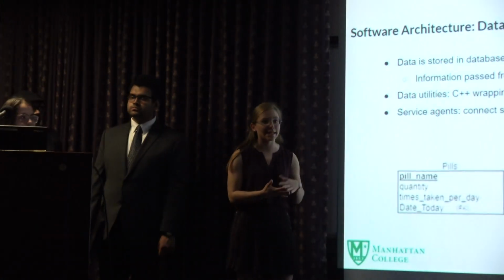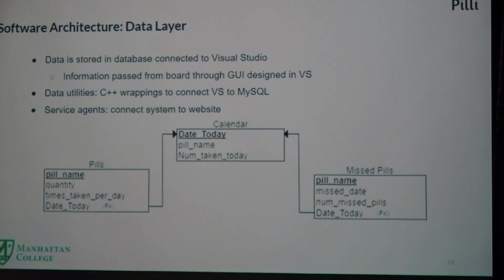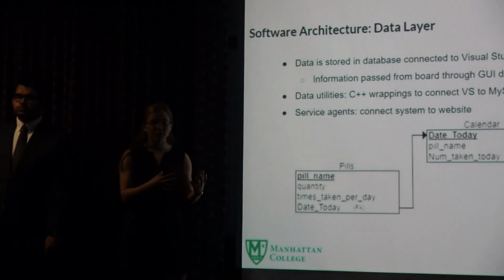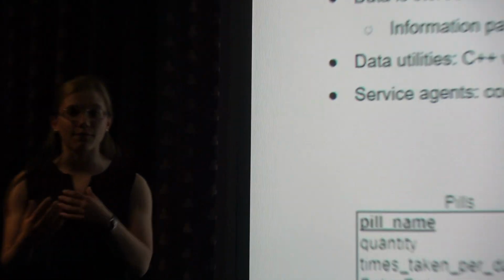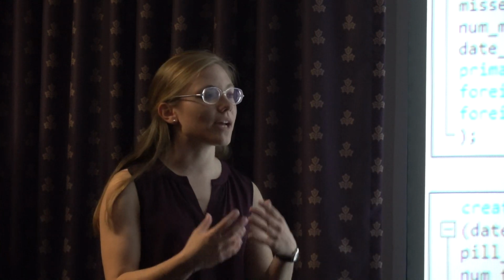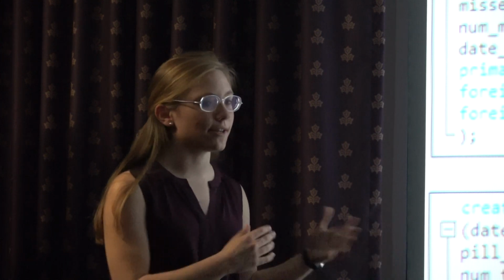So the data layer, we chose to implement using a database created in MySQL. The information is sent to a bin file, which can easily be transported back to Visual Studio. We chose to use MySQL, which you can wrap with C++. So the data is sent to Visual Studio, and then from Visual Studio, it's sent to the database in MySQL. In the future, we would like to integrate the MySQL database with the website so it can be updated automatically.